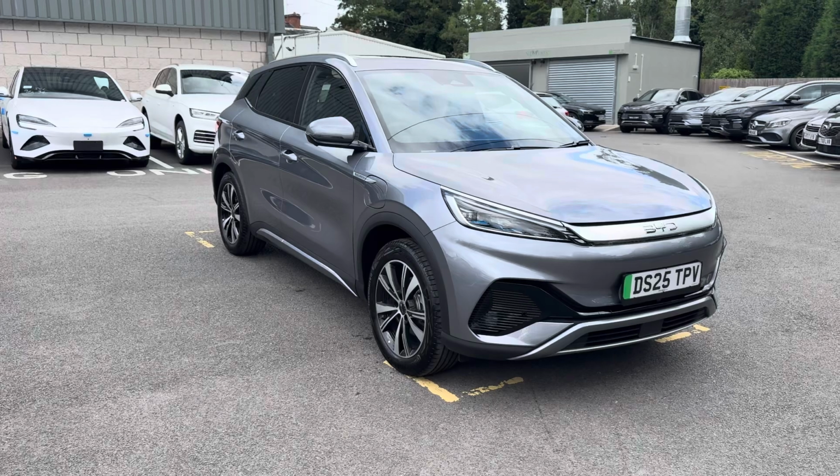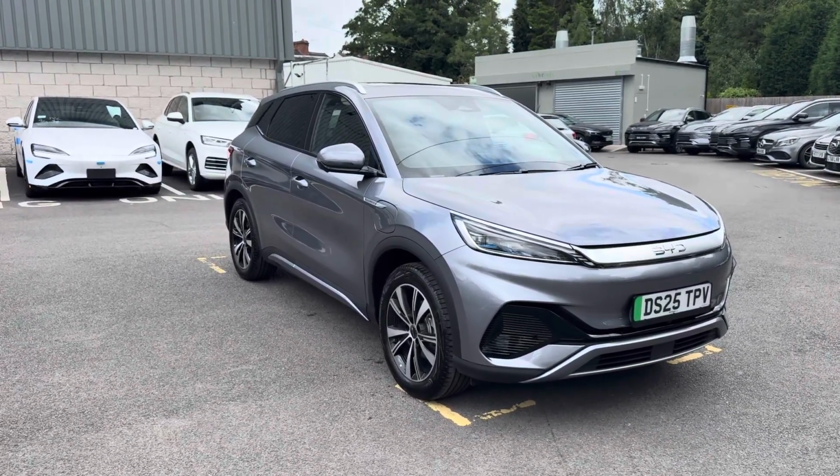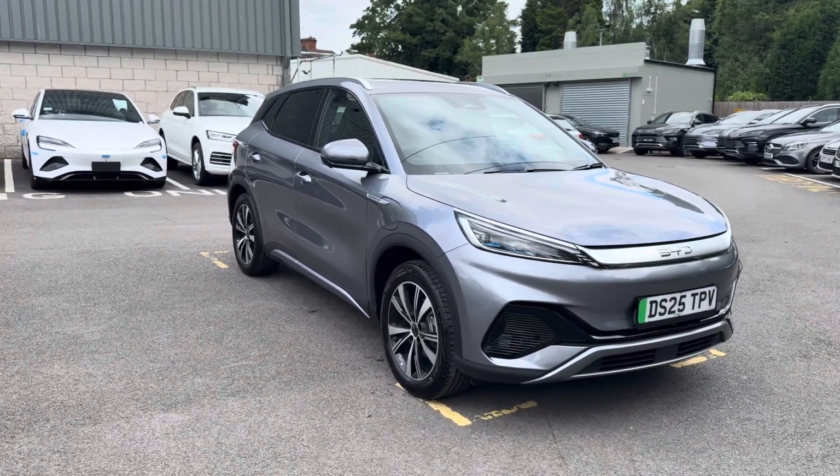This has been a presentation on the BYD Atto 360.48 kWh Comfort that's now available to purchase from BYD Stoke. For more information, please contact our sales team.